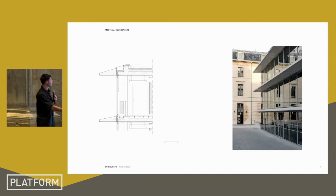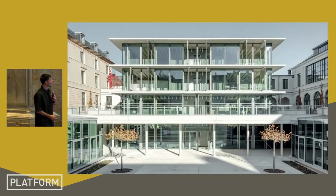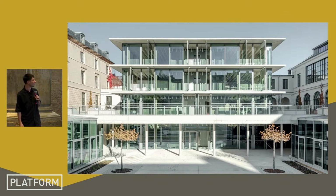Here you can see it in section, and when the facade is open with this large pivot door. The principle of openness and transparency is really trying to dissipate the limit between inside and outside and create this symbol of porosity and inclusivity of the school, facing this natural amphitheater.